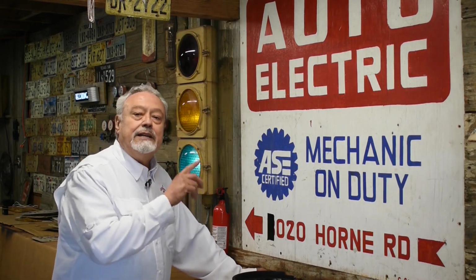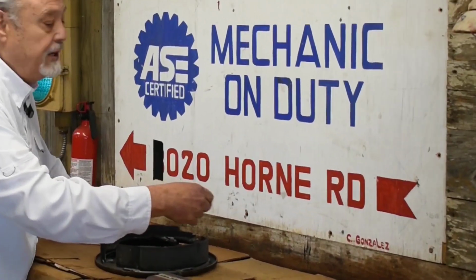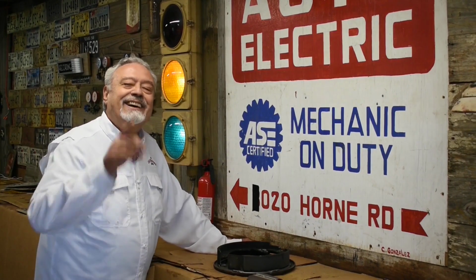And he got his students to paint this for me for free. I bought the plywood, and I'm pretty sure he provided the rest of it, and they did an excellent job of providing me with this sign. Now, Mr. Gutierrez did not sign it because he's not the artist. It looks like a person named C. Gonzalez, and I'm going to guess that's probably a Carlos Gonzalez. Carlos, if you're out there, thank you, sir, for helping me out. Let's go on some more.